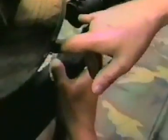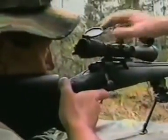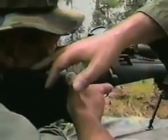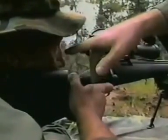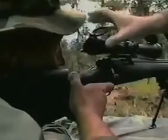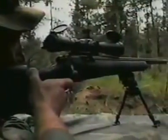Undoubtedly, he has correct eye relief. He's hopefully set that scope the correct distance from his eye, so that he brings that cheek up to a solid spot on the butt, a spot weld, so that it is at the correct eye relief, and he's got a full scope picture. He's got nothing but clarity out there.